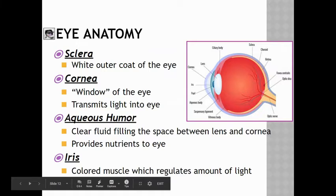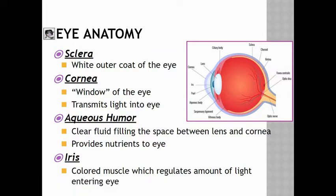Eye anatomy: the sclera is the white of the eye. The cornea is like the window of the eye. That's how light first enters into the eye. The aqueous humor is a clear fluid that fills the space between the lens and the cornea, and it functions in providing nutrients to the eye.